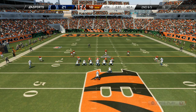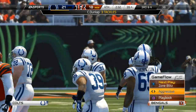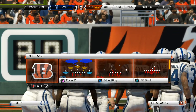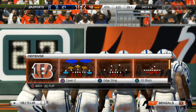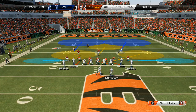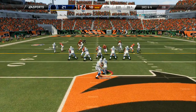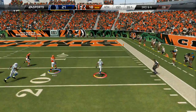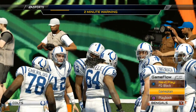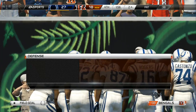Three down, three down. Watch the blitz. They stopped their run just for a short game. Short passes, you think they're harmless, and look what happens. They got you. I thought I was gonna wait till that two minute warning.